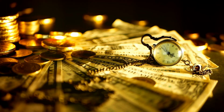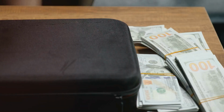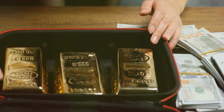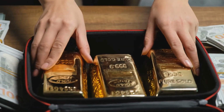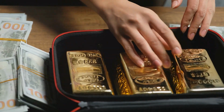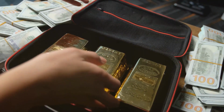Lastly, rushing the process. Just as Rome wasn't built in a day, a successful Gold IRA rollover isn't achieved overnight. It's a process that requires careful planning and patience. Rushing into it can lead to costly mistakes like missing a crucial deadline or failing to properly document the transaction. Slow and steady wins the race, especially when the race is preserving your wealth for retirement.